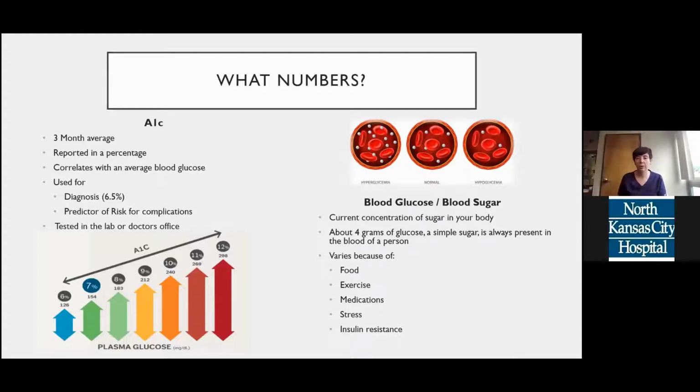This number is reported in a percentage. It's used for diagnosis. So if your doctor says, we just found out you have diabetes, that means your A1C is above 6.5%. And then it also tells us if you have a risk for complications. So if your A1C stays above 7% for a long time, that means your risk of complications like kidney disease and changes in vision and heart disease starts to increase. And so our goal is to get that A1C back to a healthy level.